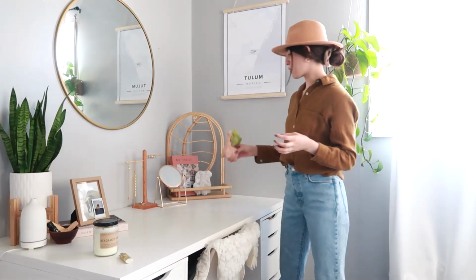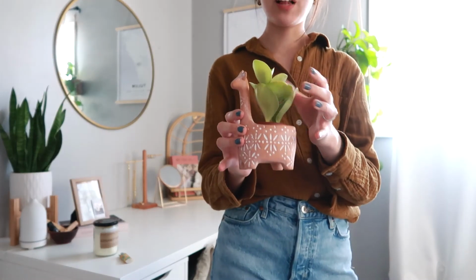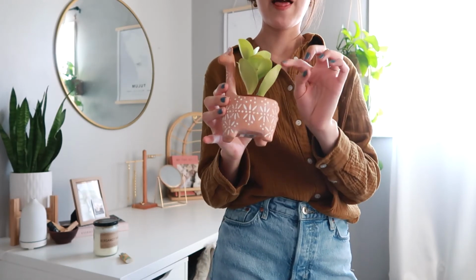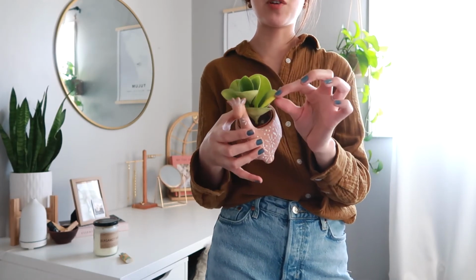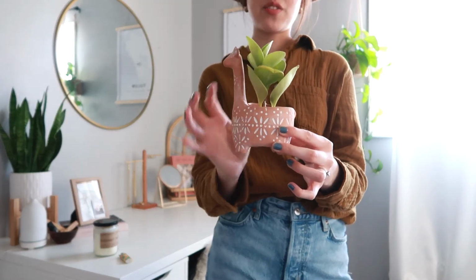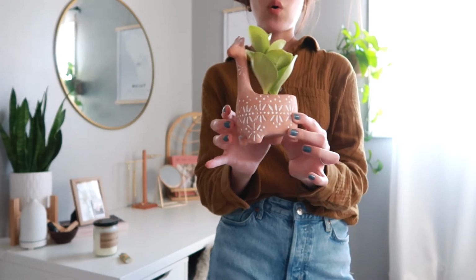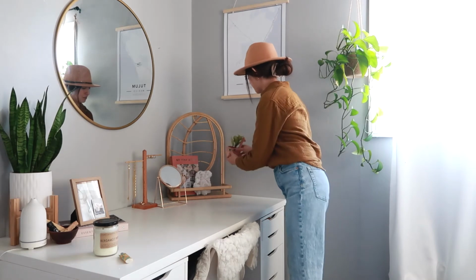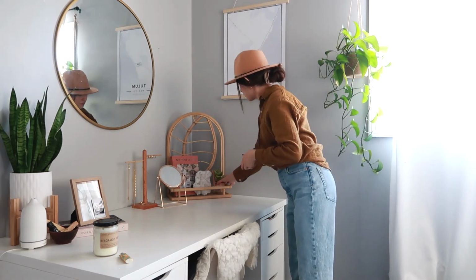And then I grabbed one of my little plants I had on the windowsill. I feel like this will add a nice touch of color as well. I forget what plant this one is. Not too sure. And I also decided to move it away from the window because it's getting a little bit yellow and I feel like it's getting too much sun. But it's in this cute little giraffe planter that I got at home, and it'll be super pretty here. Little pop of green.